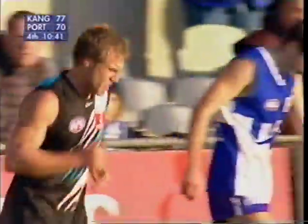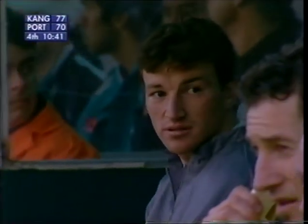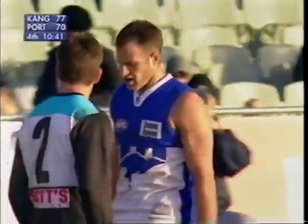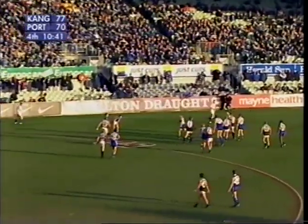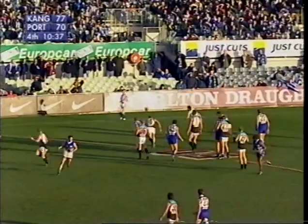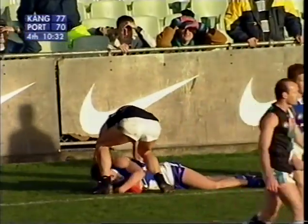The idea was right. Big Sav to just chip it across to his running forward in front of him. But unfortunately, a hand or a foot retarded the progress of the footy. But good idea, though. We just saw Brent Harvey there sitting on the boundary line. I think his teeth were chattering. It's very cold down there, I can tell. I went down there at half time. It's freezing on the boundary line, but it's hot out in the middle.